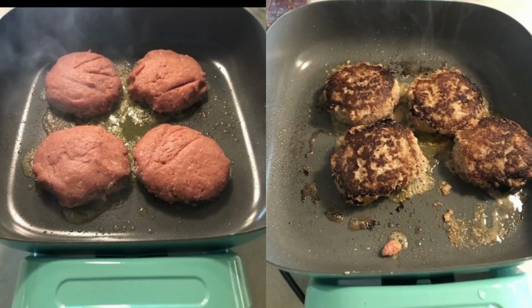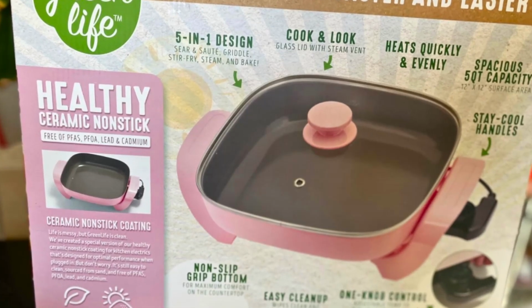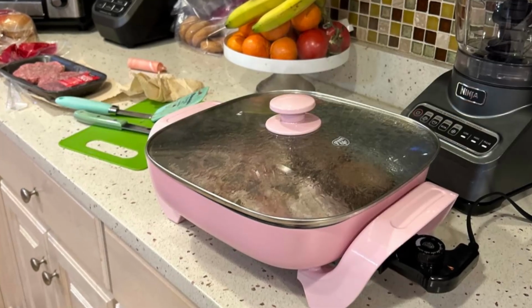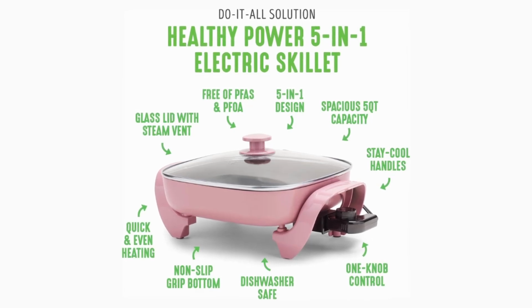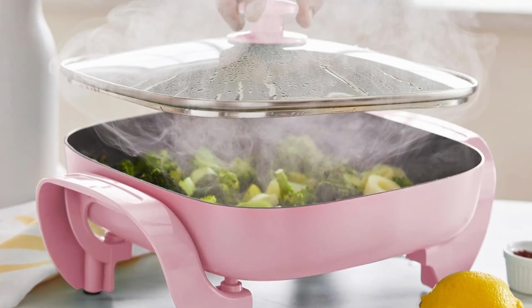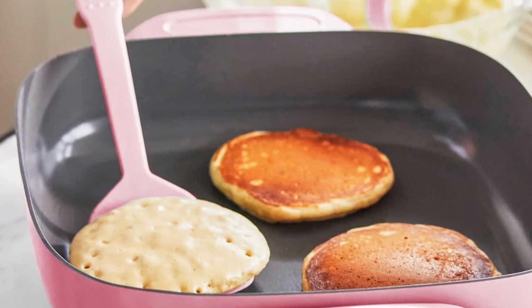Final verdict? Is the GreenLife 12-inch electric skillet worth it? Absolutely. The GreenLife 12-inch 5-quart square electric skillet offers a perfect balance of functionality, safety, and style. Whether you're a seasoned cook or a beginner, this appliance is designed to make your life easier. With its durable construction, advanced features, and user-friendly design, it's a worthwhile investment for any kitchen.